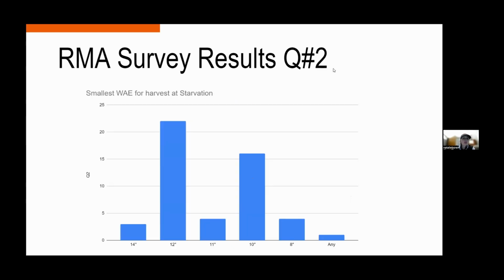Here was question two. What is the smallest walleye that you would consider harvesting at Starvation Reservoir? Pretty good group of people said that they would harvest a 10-inch fish. And then the rest were basically a 12-inch fish, which is totally understandable because it's pretty hard to get a fillet off of a 10-inch fish. You can do it, but the majority of respondents were between a 10 and a 12-inch fish.